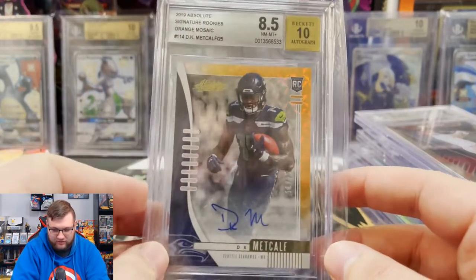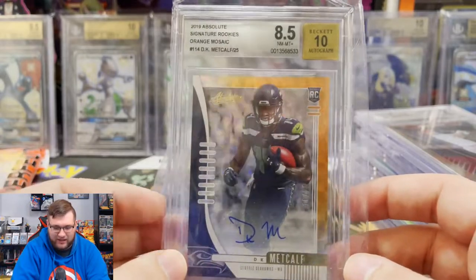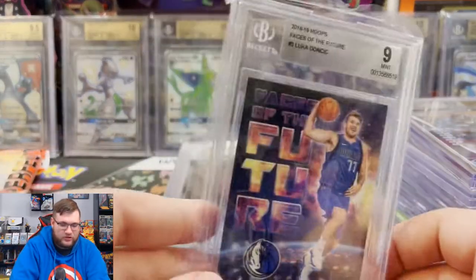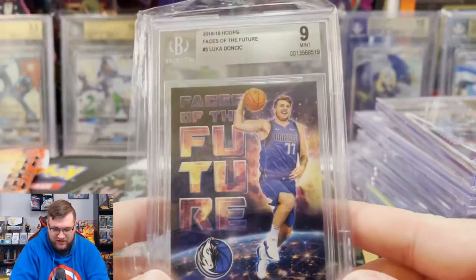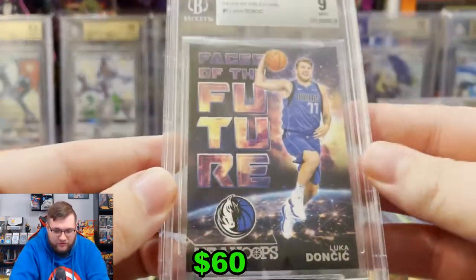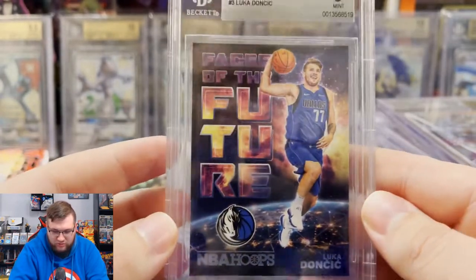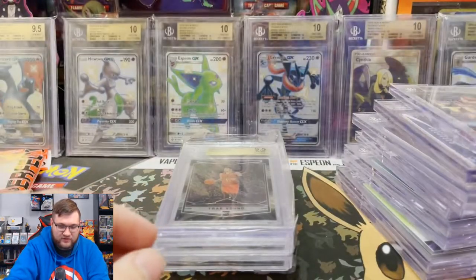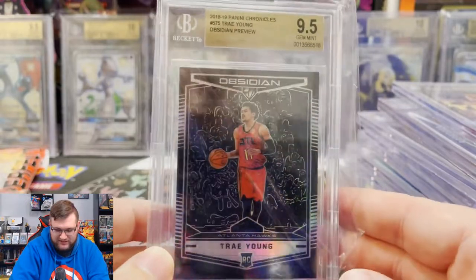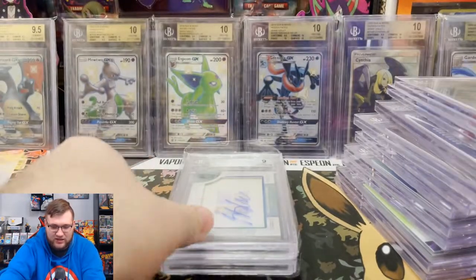DK Metcalf. We've got an auto here with the auto being a 10. The card itself being an 8.5, but I'll take the 10 on the auto. More Luka. I must have sent all basketball cards in, you guys. More Luka, 9, a 9, and a 9. Pretty awesome. I believe all of the Luka cards I sent in are rookie cards. 18, 19. This would be considered rookie, I do believe. NBA Hoops. Faces of the Future. Trae Young, Obsidian. This is pretty awesome. 9.5. Happy with that. I don't see any 10s in here.